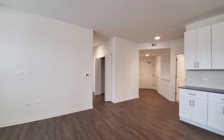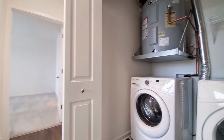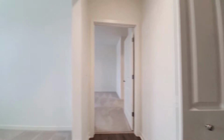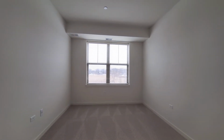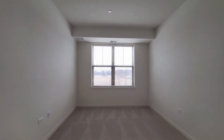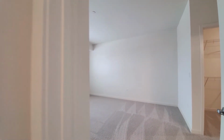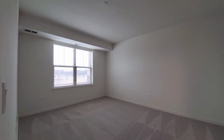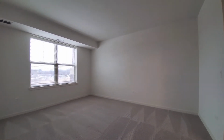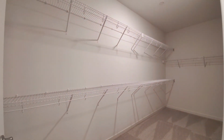Getting back toward the den and the master bedroom, you have a full-size, side-by-side, front-loading washer-dryer and a utility closet. A den that can really function as a den or a family room almost. Could be a playroom, could be a great home office. Then walking into a master suite that has a large sleeping area, can accommodate any size bedding, additional furniture. There's a long walk-in closet.